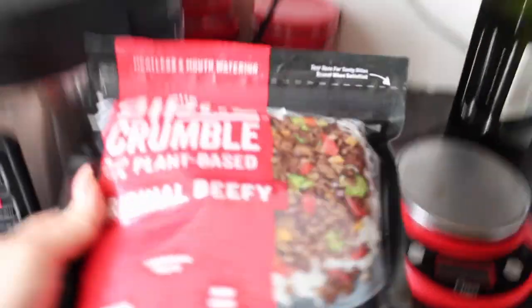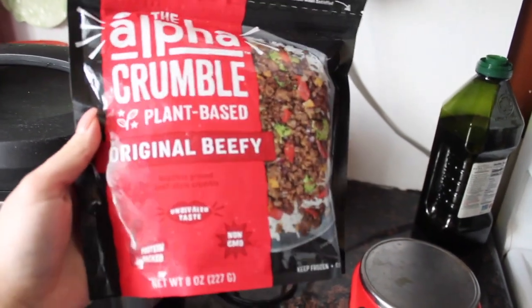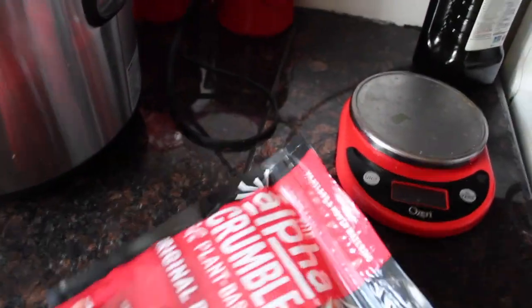I'm in class while making my lunch. Such a good student, right? I already have my rice cooker making the rice for me, doing all the work for me. Thank God for the rice cooker.